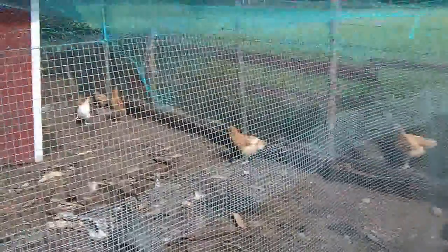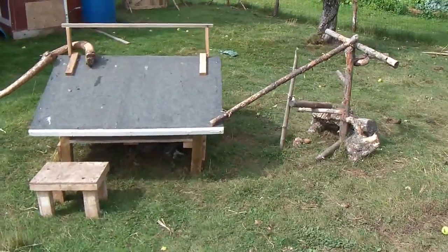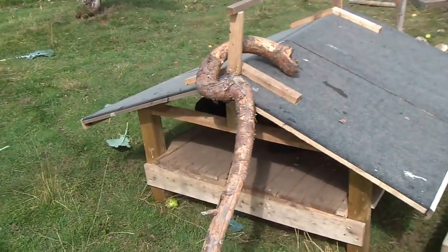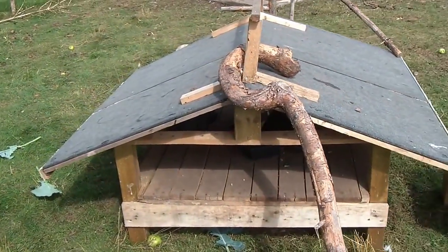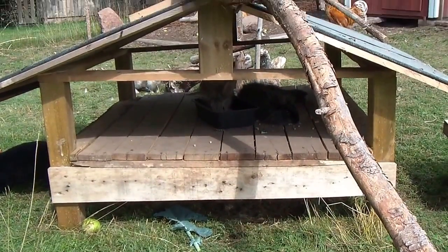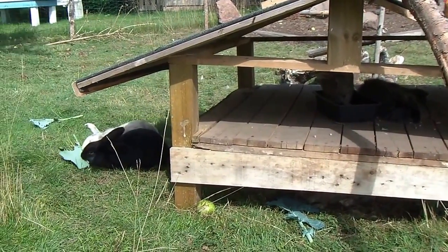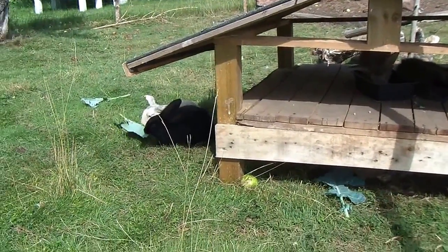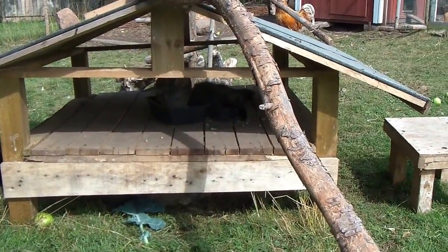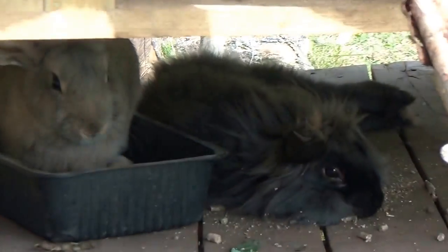Here we have a lot of youngsters, 3 or 4 groups from different nests. And this is what my husband built. We found a large roll of bitumen asphalt paper somewhere left. Someone left that as scrap, and we used it to build this little playhouse for the rabbits, and they love it. That's cold leaf from my broccoli, and I feed them a little bit of rabbit feed, but well, they can eat everything they want here in the garden. It's not a problem.